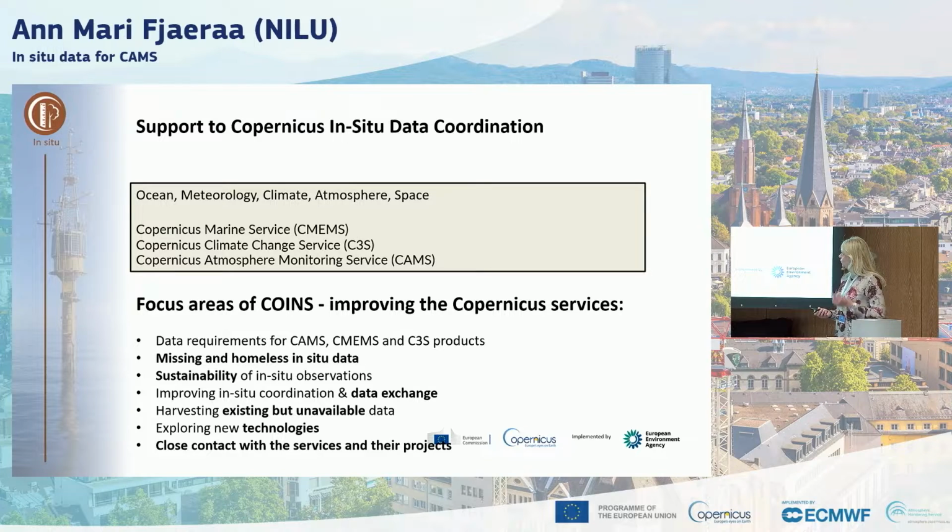So to support the Copernicus in situ data coordination, this is an effort going across different themes: the ocean, meteorology, climate, atmosphere, and the space. The aim is to look at what in situ data is available or could be available, and not only for CAMS, but also for the Marine Service, the CMEMS, and the C3S. It's a bit about the missing data or the homeless data.